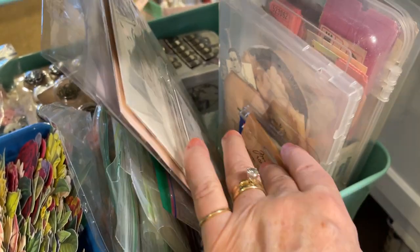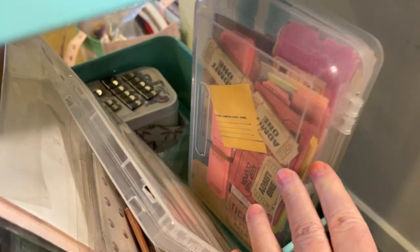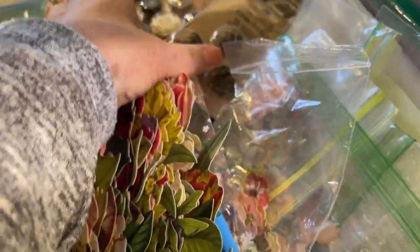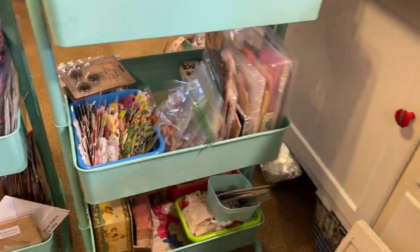And then I have my hole reinforcers. I have a little thing with coffee dyed journal cards in it, and I have tickets. And then in the back of that, I have buttons. This little box, what does it have in it? I reorganized a little bit. Oh, just some itty bits are in there.